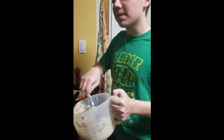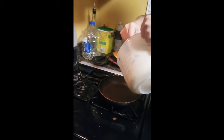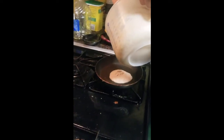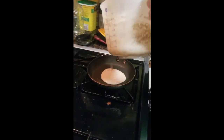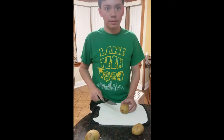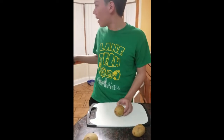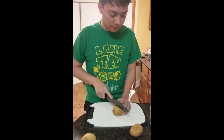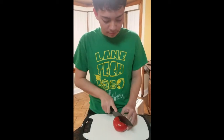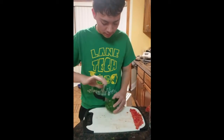Alright, so now while the potatoes are frying, we're going to be pouring the batter. There we go. That's good. Alright, so now we're going to cut all of our vegetables, starting with the potatoes, because we're going to fry them in the bacon fat. Now we're going to cut the tomato. And then finally, the pepper.